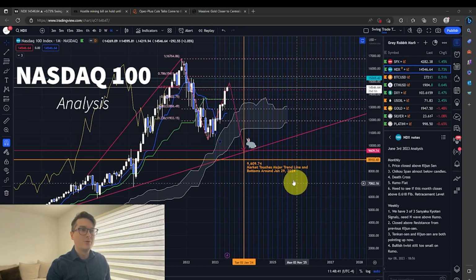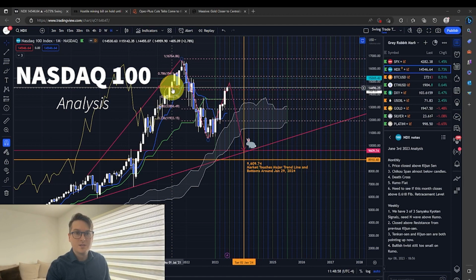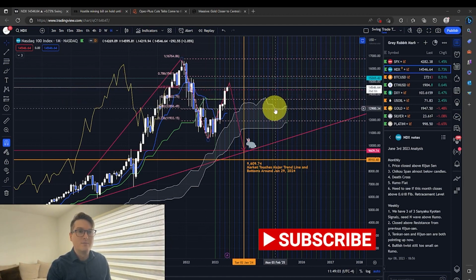Okay guys, now we're going to move on to the Nasdaq 100. Last month we saw that price closed on a very large bullish candle here above the Kijun Sen. But we do have the Chikou span here almost below the candles. It's kind of just tracing back up like we called for in the previous videos. We have an Ichimoku death cross, and we have the Kumo cloud flat right now.